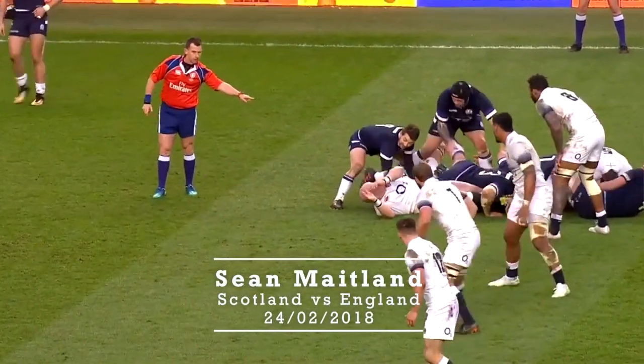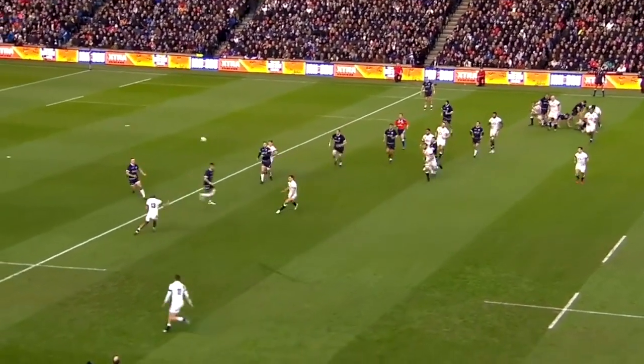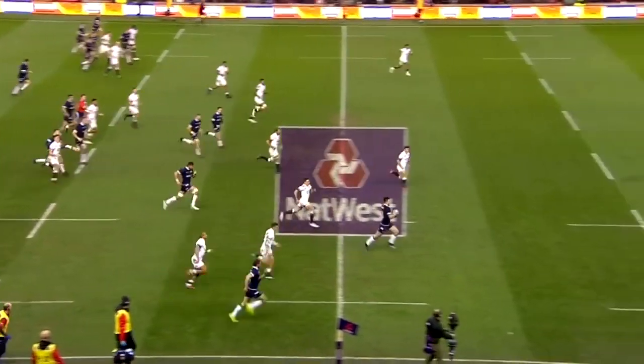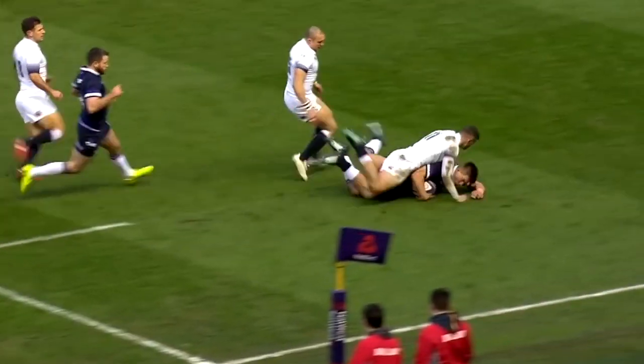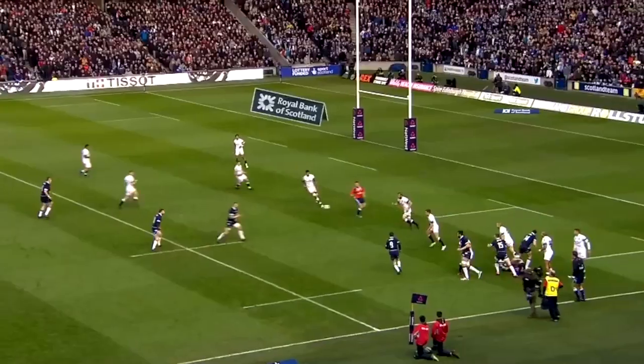Cleared out is decent for the men in blue. Oh, Russell, oh, it works now. Hugh Jones in the open, and Hugh Jones is alone looking for Seymour. Hugh Jones goes himself. Johnny May gets to him, but Scotland suddenly into the England 22.